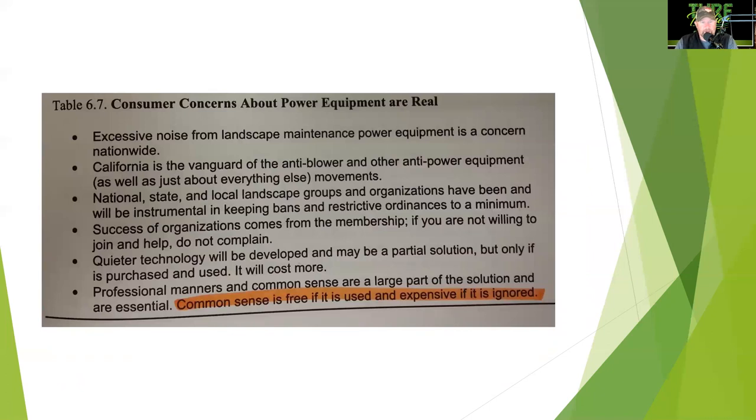Consumer concerns about power equipment are real. Excessive noise from landscape maintenance power equipment is a concern nationwide. California is the vanguard of the anti-blower and the other anti-power equipment, as well as just about everything else movements. Your national, state, and local landscape groups and organizations have been and will be instrumental in keeping bans and restrictive ordinances to a minimum. But the success of organizations comes from the membership.